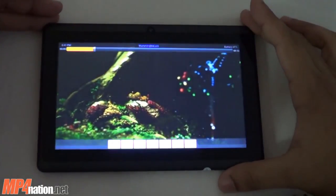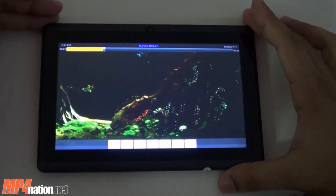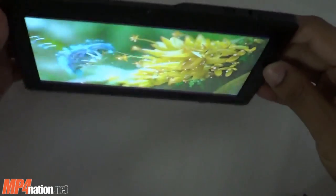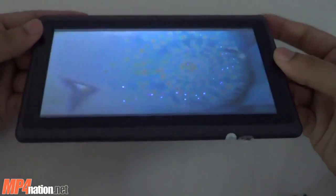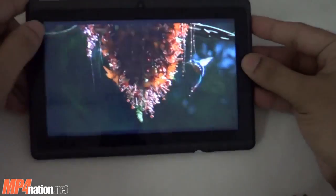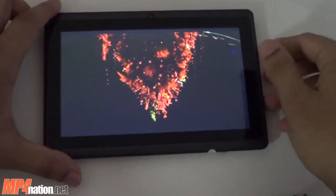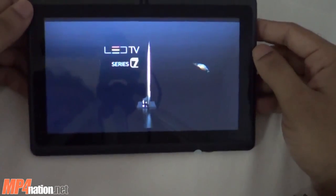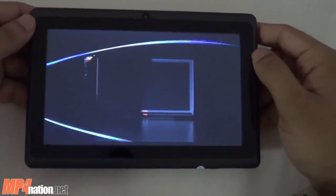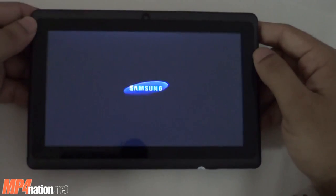And as this is a budget tablet, there are going to be some drawbacks, and one of them is the screen. I'm not saying the screen quality is bad, but the viewing angles aren't the best. Viewing straight on, the colors are very vivid and very nice, but looking at an angle, the color doesn't come through that nicely.